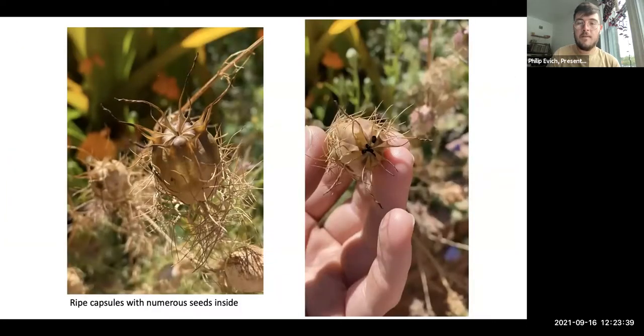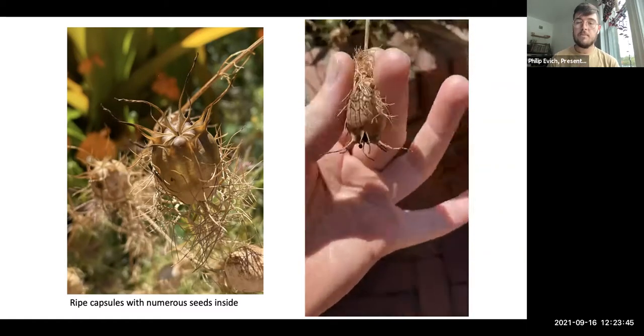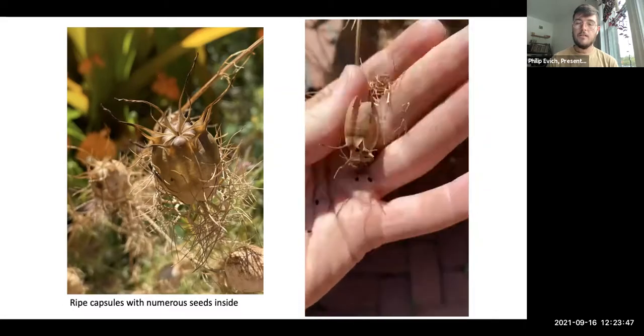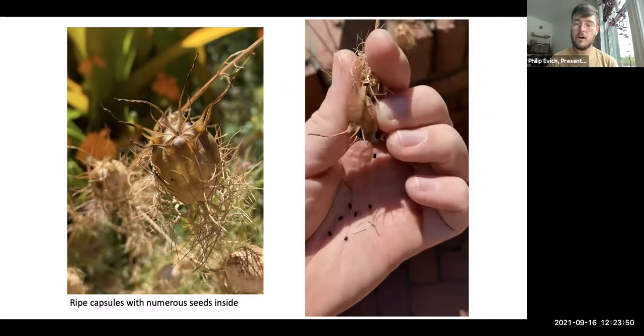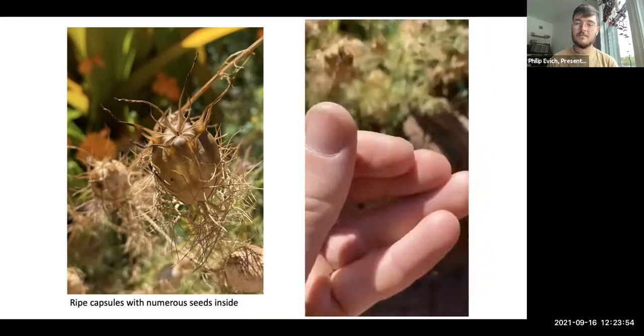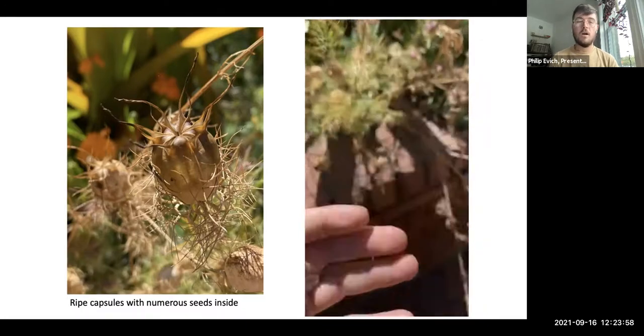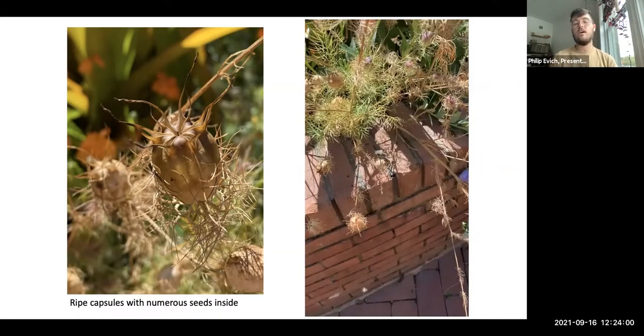And then here's a video of the seeds that have ripened within that balloon-shaped capsule. This is also from the Ripley garden. Really just an interesting plant to work with. And they self-sow very easily, so you almost don't have to do anything to get these plants coming back in your garden year after year.